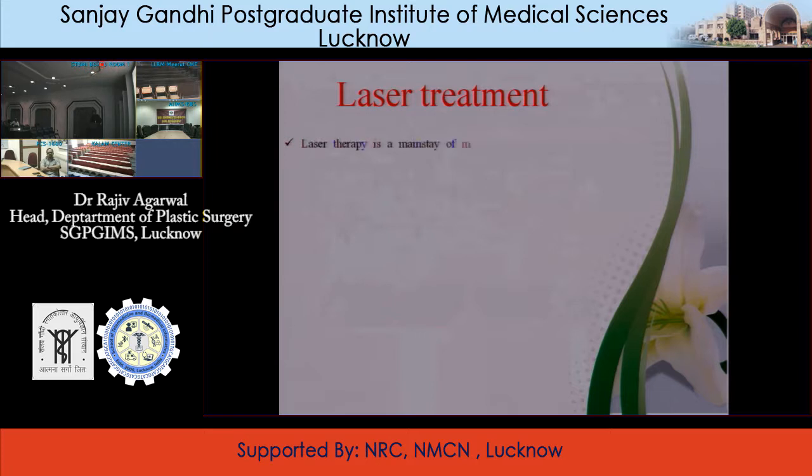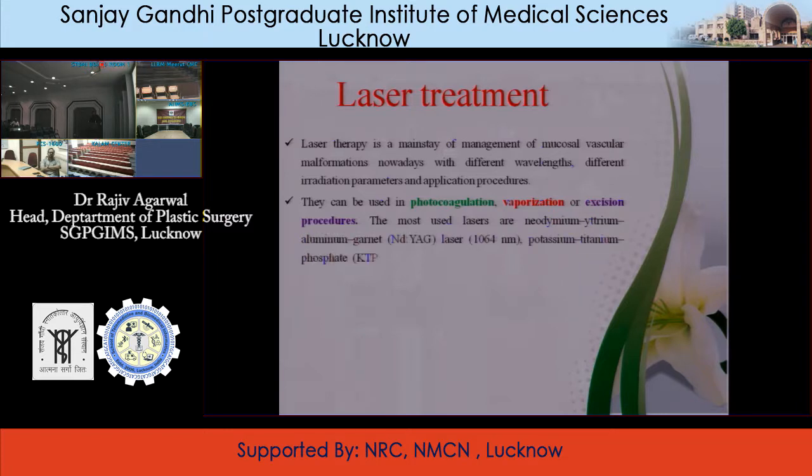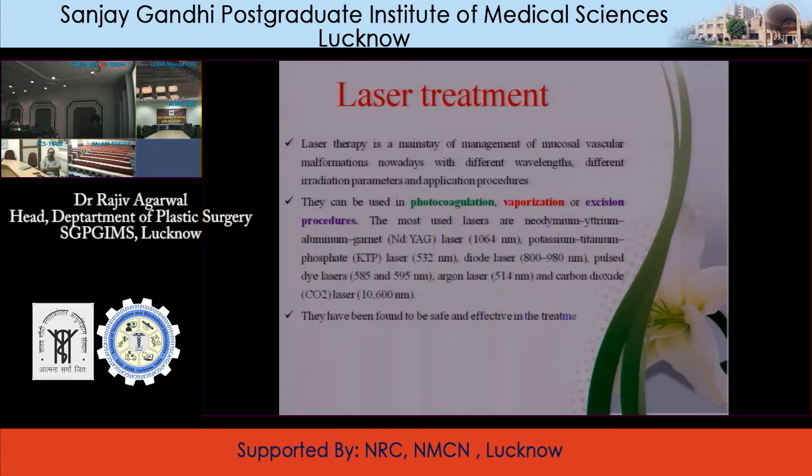Coming briefly onto the laser treatment, laser therapy is a mainstay in the management of mucosal vascular malformations nowadays, with different wavelengths, different indication parameters and application procedures. They can be used in photocoagulation, vaporization or excision procedures. And the most common lasers are Nd:YAG laser, KTP laser and diode laser. And laser therapy is a very important modality for treatment of these lesions.